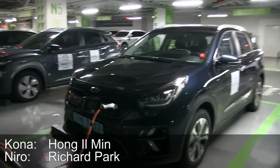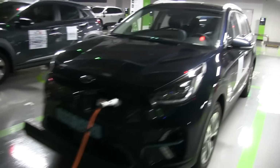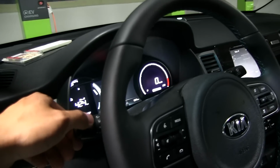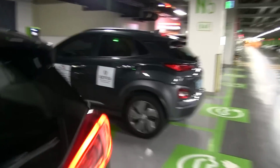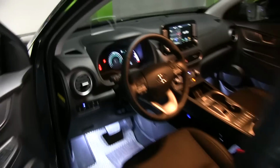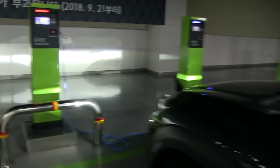So where do we start? Let's start with the exterior first, shall we? Wow, okay, I forgot about that. I switched off the lights because I didn't want the lights to be visible. But let's switch them on, put it on auto, and then we do the same thing with the other one. It's going to be a lot of back and forth, so bear with me. You might get dizzy, but this is a pretty unique experience to compare these two cars.